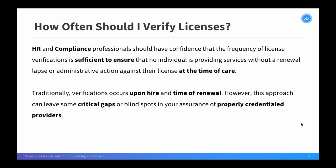So it is a best practice that HR and compliance professionals should have confidence that the frequency of license verifications is sufficient to ensure that no individual within the organization is providing services with a renewal lapse or an administrative action against their license at the time of care. We've talked about accreditors already. For example, the Joint Commission requires that at a minimum, a healthcare employer verifies a license at hire and at renewal. However, we continue to talk about a best practice that calls for a higher frequency.